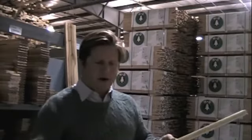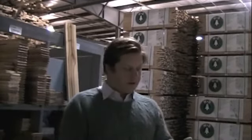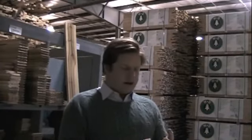All of these products are available in FSC. They're also available from 1.5 to 7 inches wide, and across standard grades as well. What I mean by that is second and better and third grade.